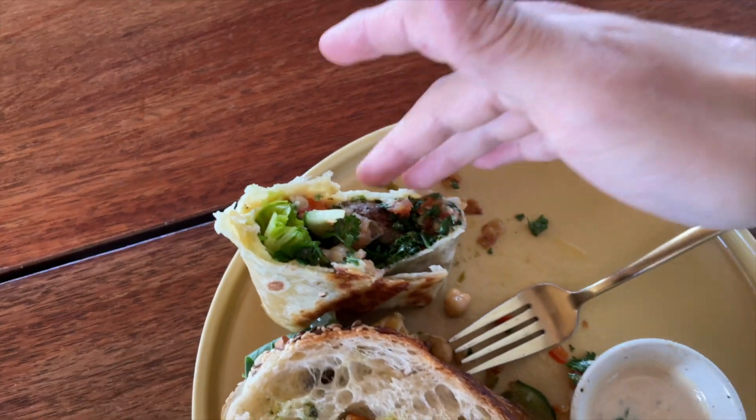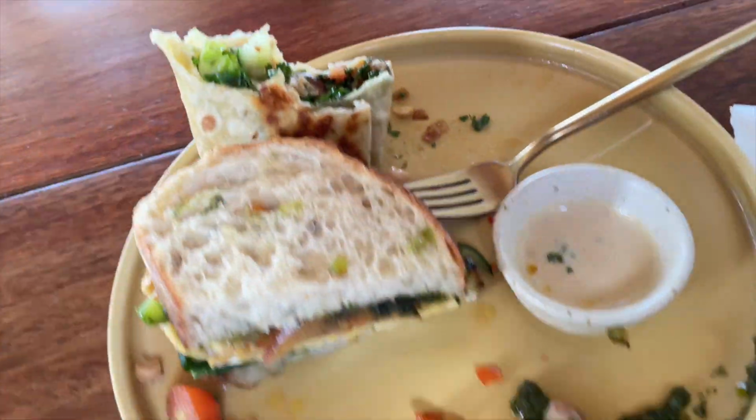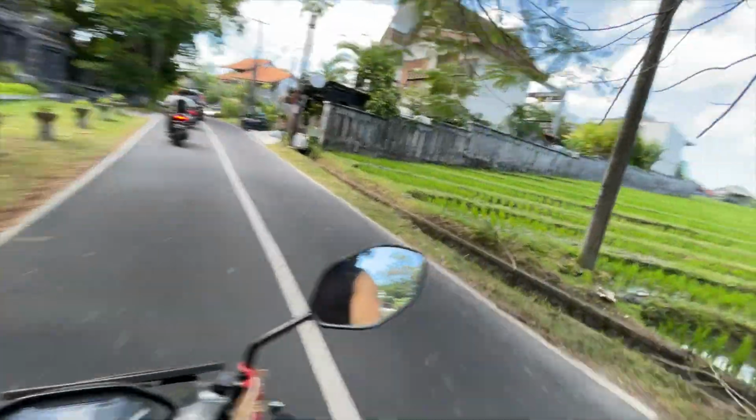This falafel wrap is actually insane. Wow. So happy for this food. It just hits areas of your mouth you didn't even know existed.